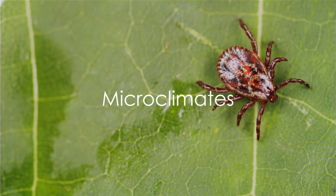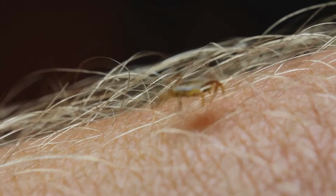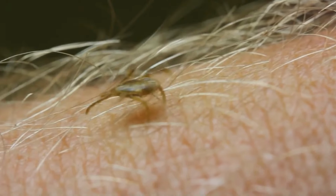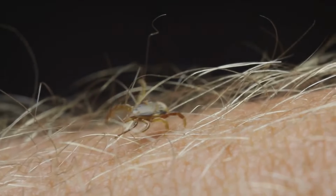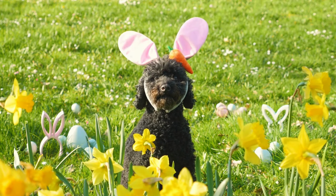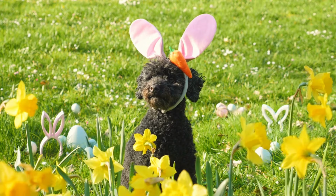Microclimates. Ticks are very sensitive to microclimate conditions such as temperature and humidity. They generally prefer areas with 85% or higher humidity, which is why they are less active during dry and hot periods and come out in full force in milder and wetter conditions. During the hottest parts of the day, ticks often retreat to the underbrush or leaf litter to escape the heat and preserve their moisture levels.